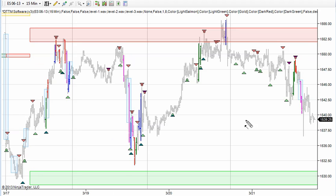Sorry, I had to pause it there, but what I was saying was that we've taken out this area here that we saw in the 5-minute. There's a good chance we're going to go ahead and test this area next. There seems to be some selling pressure, at least short term in the market, although longer term we're still obviously more bullish on the bigger picture.